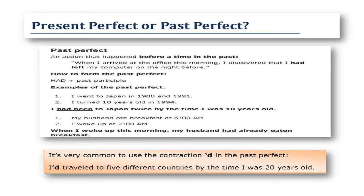My husband ate breakfast at 6 a.m. I woke up at 7 a.m. When I woke up this morning, my husband had already eaten breakfast.